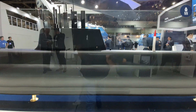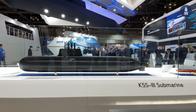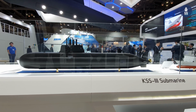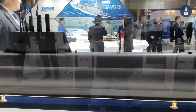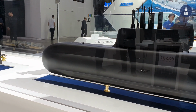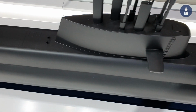Do you think KSS-III will bring more capabilities compared to KSS-II? Absolutely. So they have more. I think more acoustic systems and non-acoustic systems than they currently have. And also vertical launch missiles.